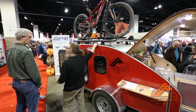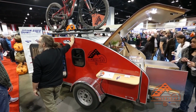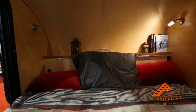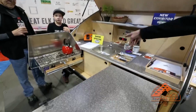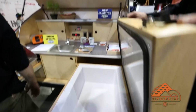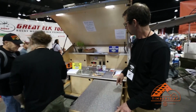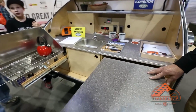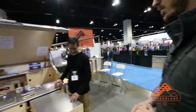The overall plan of the teardrop is to be extremely efficient. So we've really strived to make a big cabin and a really functional galley. So this is the galley. There's a cooler. We offer a cooler option, a stove, a full countertop, a sink, and plenty of little nooks to store all your product.